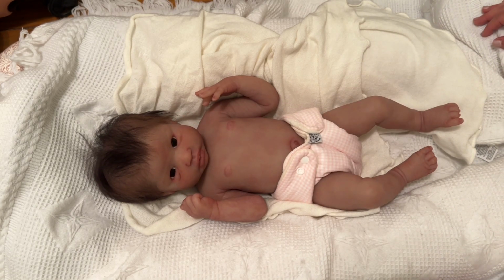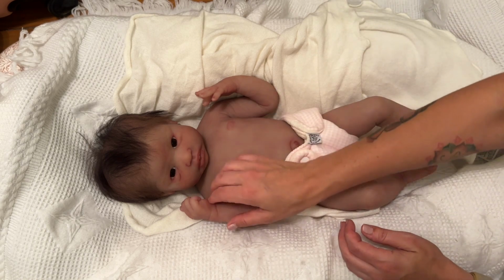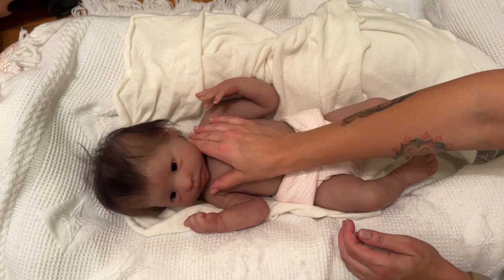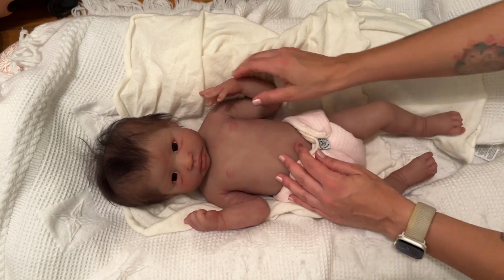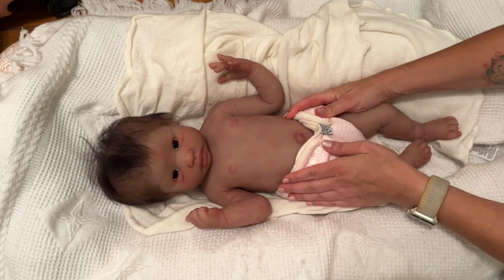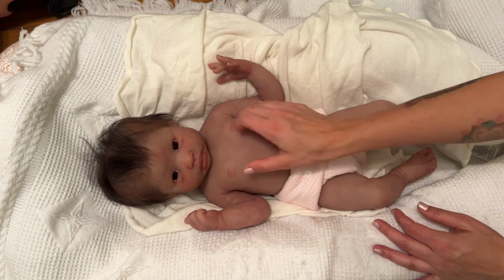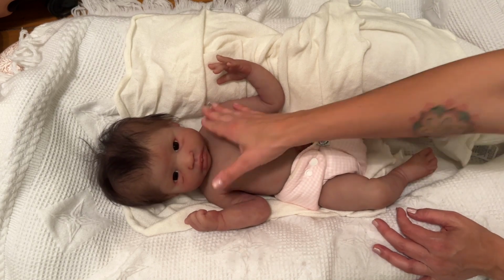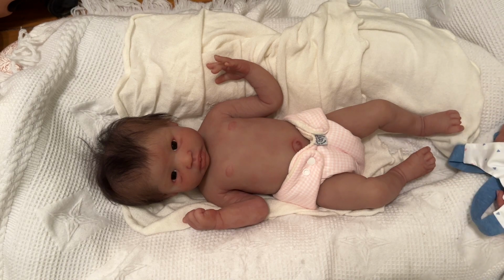So Billie is my one girl who is remaining, and she was my original. Whatever it is about her, I just absolutely adore this little girl. There's so much life behind her eyes. I mean, there's not, but she's a doll, obviously, but man, I just love her.